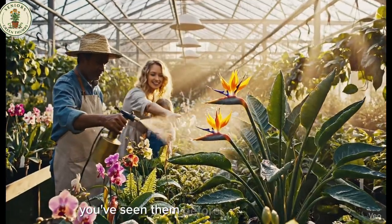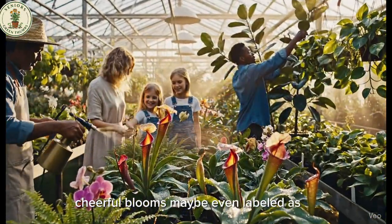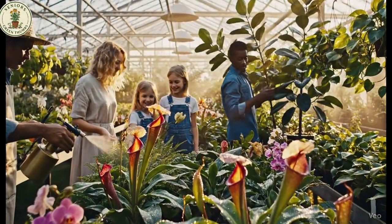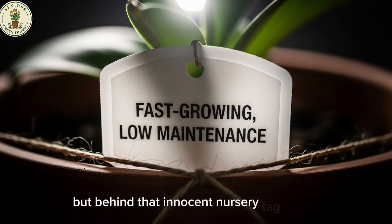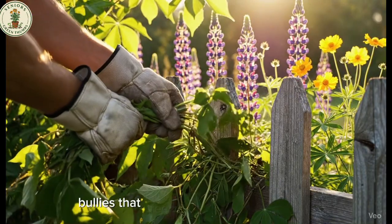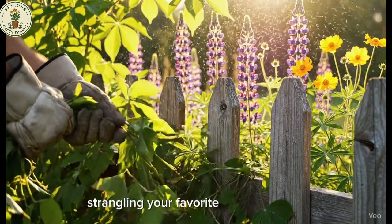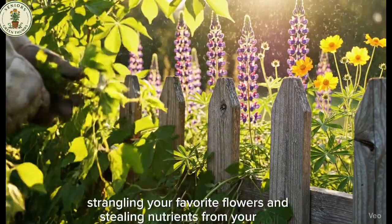You've seen them before. Glossy leaves, cheerful blooms, maybe even labeled as fast-growing or low maintenance. But behind that innocent nursery tag lies trouble. Some of the prettiest plants you can buy are actually garden invaders, bullies that creep, crawl, and climb their way through your yard, strangling your favorite flowers and stealing nutrients from your soil.